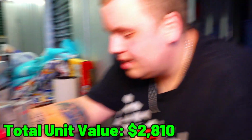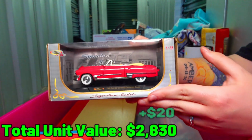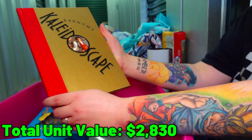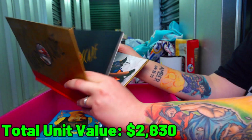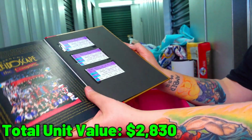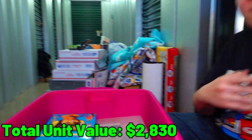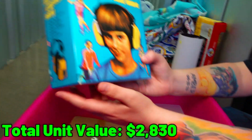Freaking out, huh? Yeah. Look at this. Man, that's a pretty cool little model car for sure. Signature model. What's this guy right here? Barnum's Kaleidoscope. What is it? Is this just a book? Okay, cool. Oh, look, some Barnum and Bailey ticket stubs. Cool. Those are actually put in there. I used to go to that show every year. My mom took me. They came to a school right next to where we live every year.